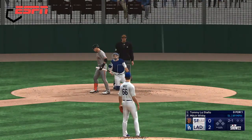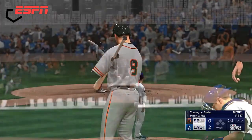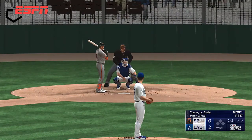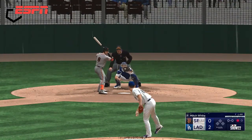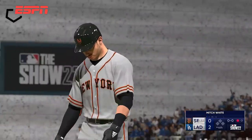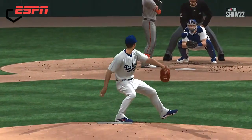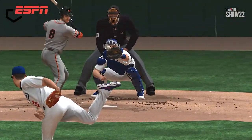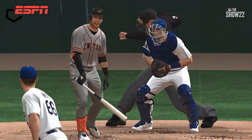And it's fouled away. Got him. Now one away. Frustrating end to the at-bat for the hitter, and I'm sure that's going to sit on him for a little while. You want to be ready to hit the fastball. Sometimes you can overthink things, and I think that was the case right there.